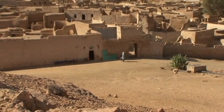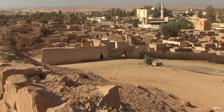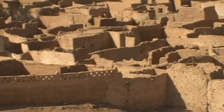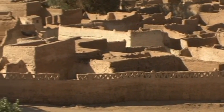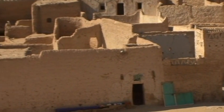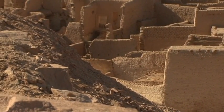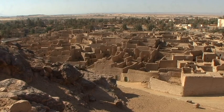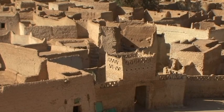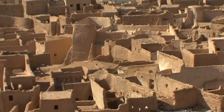The fate of Erwin von Bary is closely associated with Ghat. In 1877, he returned here from an unsuccessful journey into the Air Mountains. The Turkish governor invited him for dinner and von Bary died the same evening. It was thought to be bad coffee that killed him. He was buried just outside the town. The desert town has clearly been abandoned. Times have changed, and the last inhabitants have finally moved to the new town.